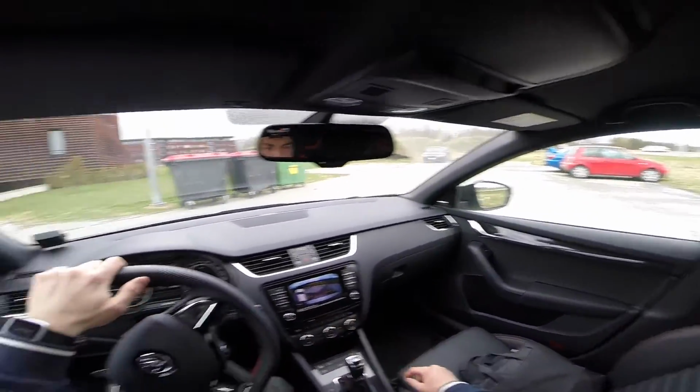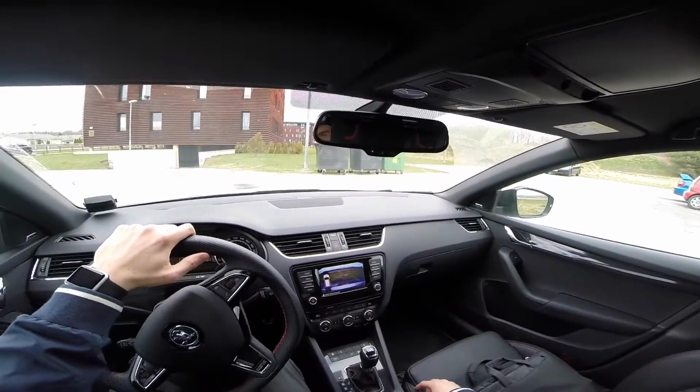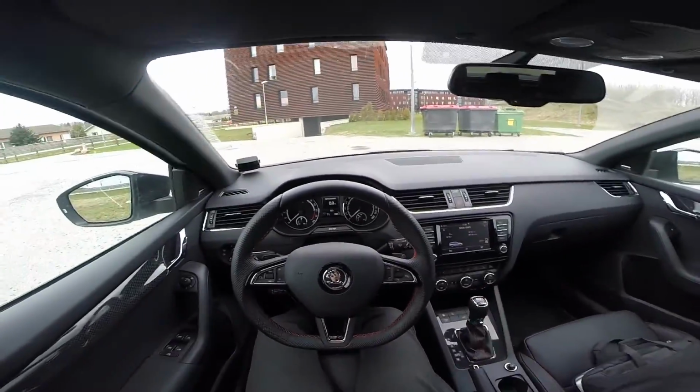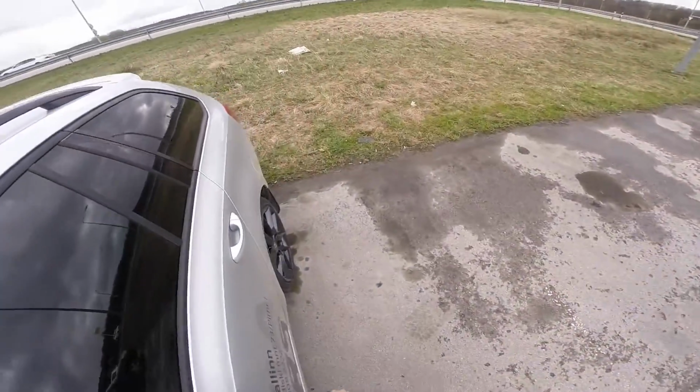It has the rear camera, which is a nice option. You can actually park just using the camera. I will quickly show you the outside of the car.